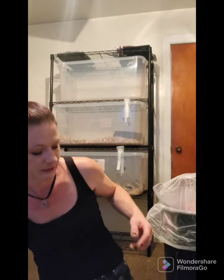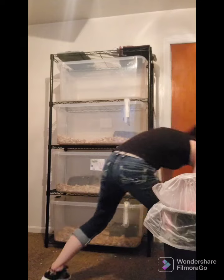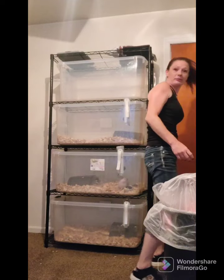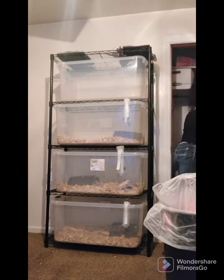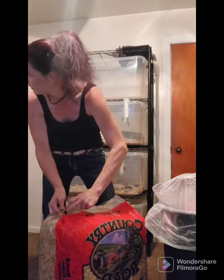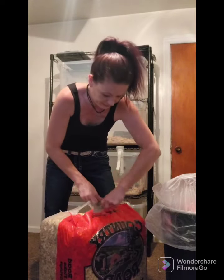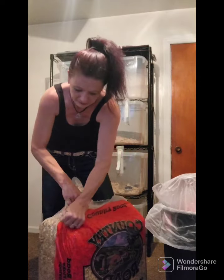So let's say goodbye to Brownie again. I gotta get some more bedding out of my supply closet over here. And I don't have a pocket knife in here, of course. Left that in the other room.